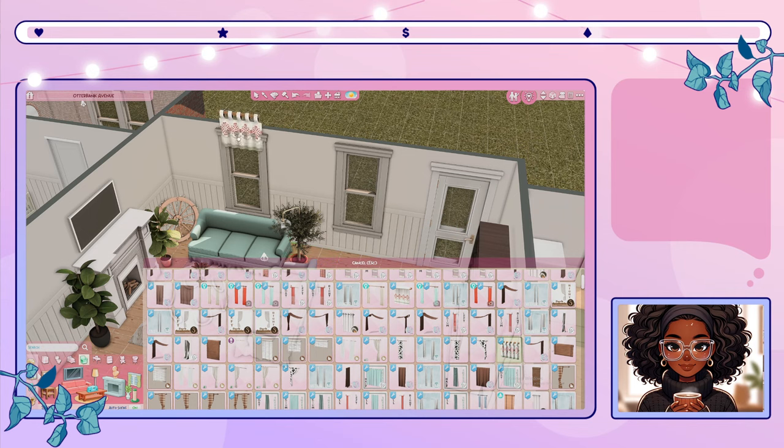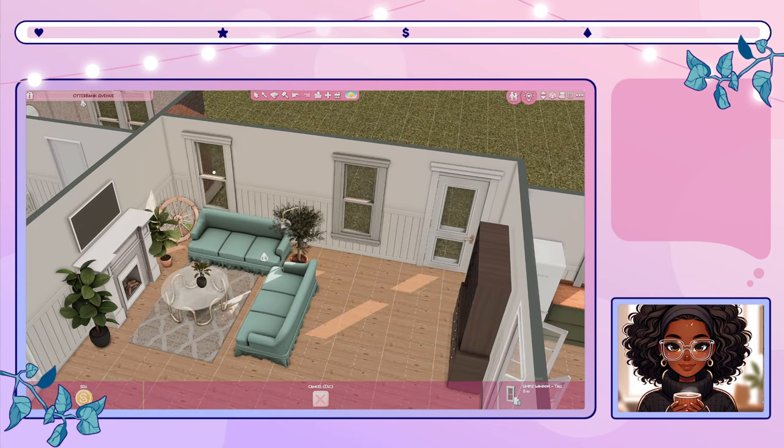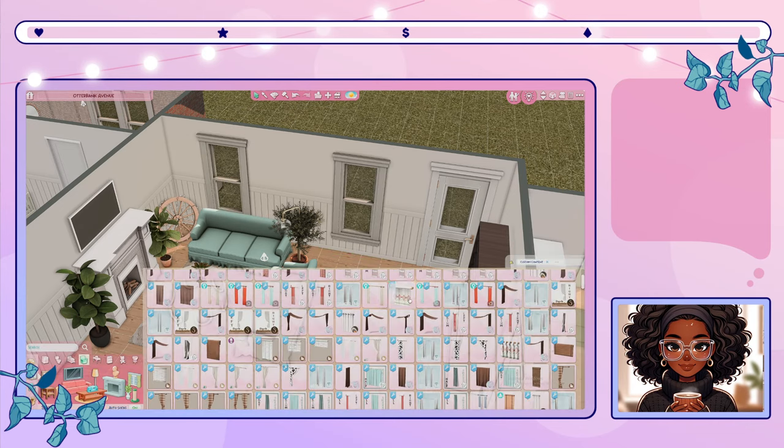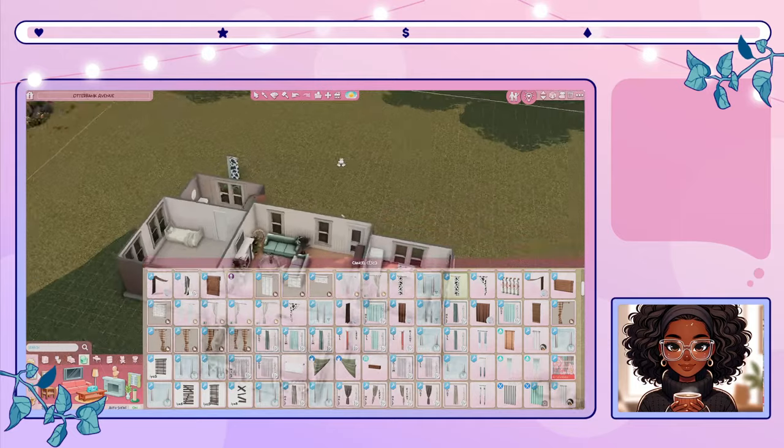Plain small curtains. All these curtains are cute. Why do you keep going up there? What is your problem? Okay, let me try and move this down a little bit. This curtain is super cute. But as for why they keep snapping up top here, I don't know why it does that. I think it's the window that's causing this issue. These cow curtains are cute as well. Well, we can't really afford curtains because we only have like 413 simoleons.